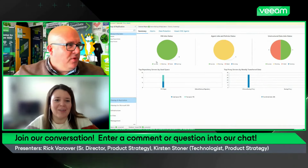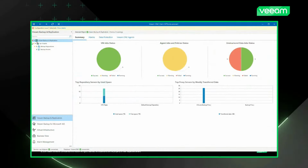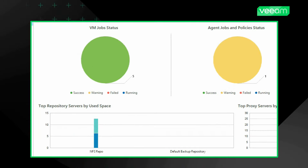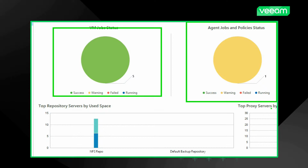There we go. So yes, Veeam One, which is one part of the platform, pardon the pun, we'll do this all week, friends, is that monitoring, reporting, alerting, capacity planning solution. I really like, Kirsty, that it shows me I have 5 virtual machine backup jobs. I have 1 agent job, which does have a warning, but what's an agent? Help me out with the definition there.